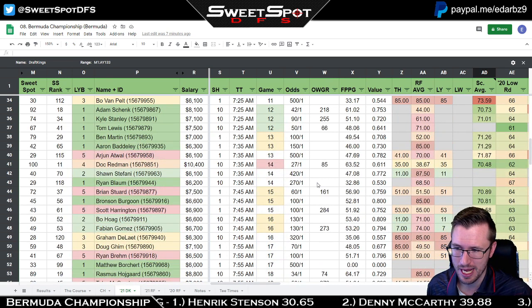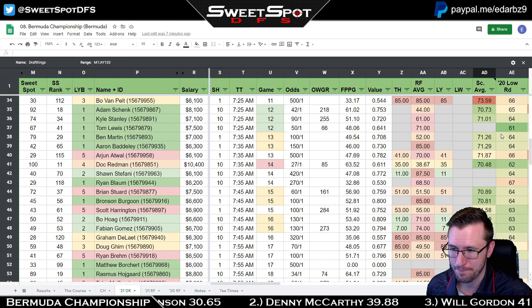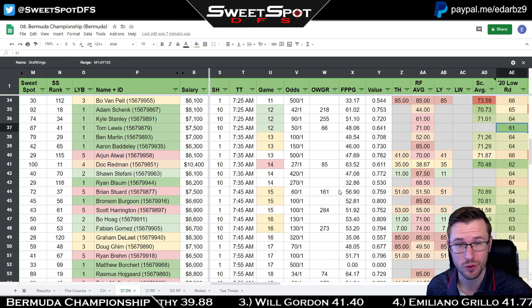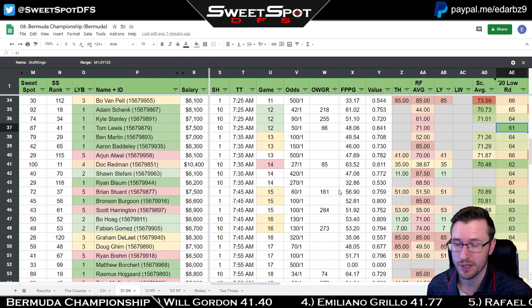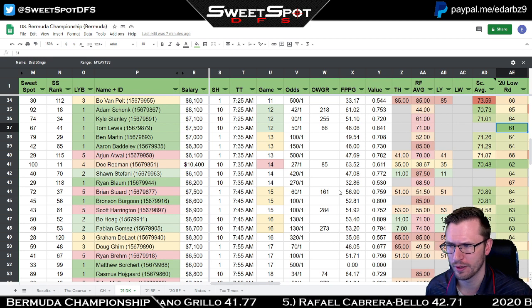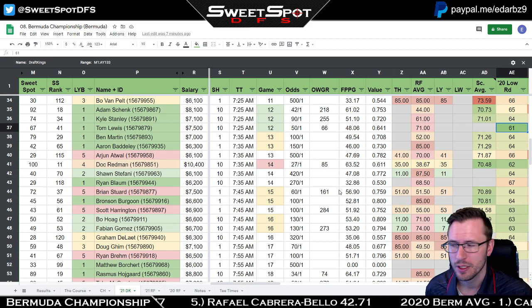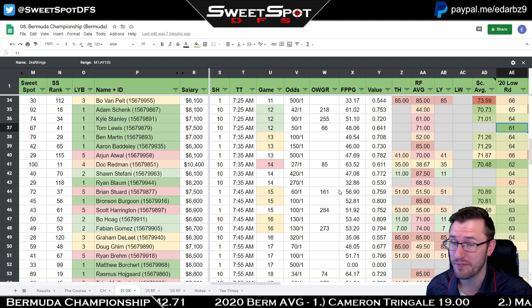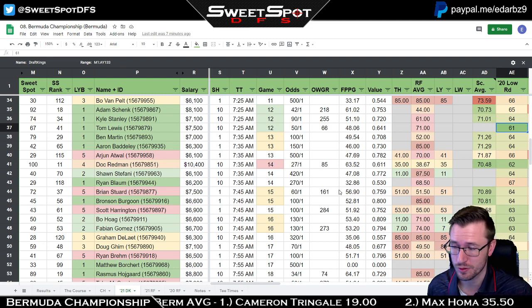Now, Tom Lewis doesn't have scoring average stats, but he did fire a 61, I think, at the WGC FedEx St. Jude, which is worth mentioning. He finished second that week in a WGC event, the one where Justin Thomas won. So Tom Lewis can go low. He's been very disappointing as of late. Just throwing that out there.